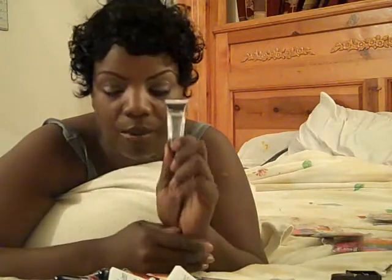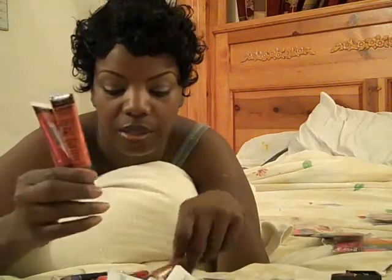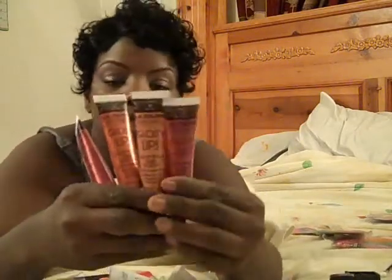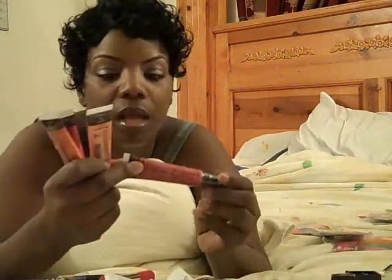And I have one clear. Clear always works good for me. Then I have these four here. I don't know if you can see those. These are all the variations of colors I could wear with my two-tone lip.